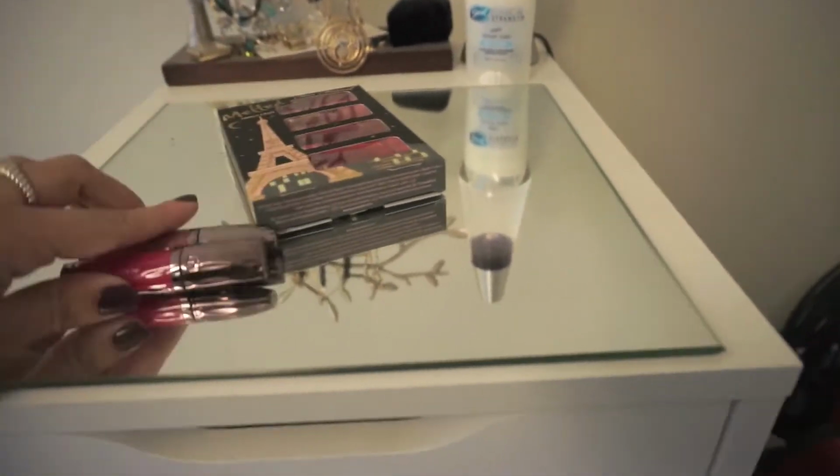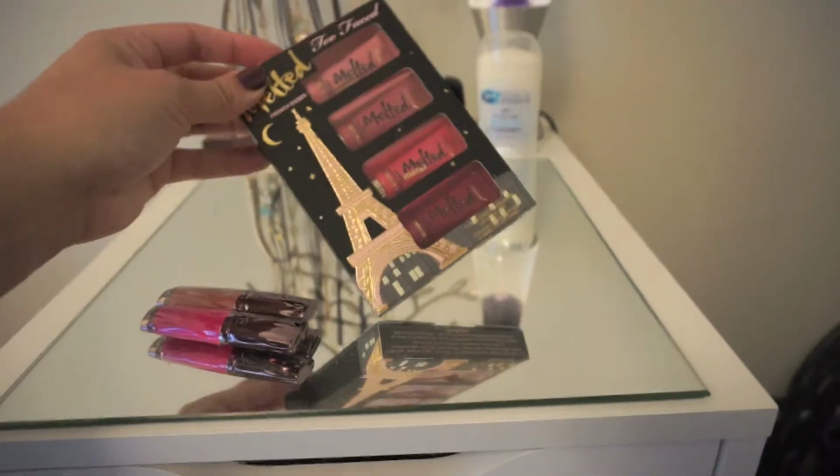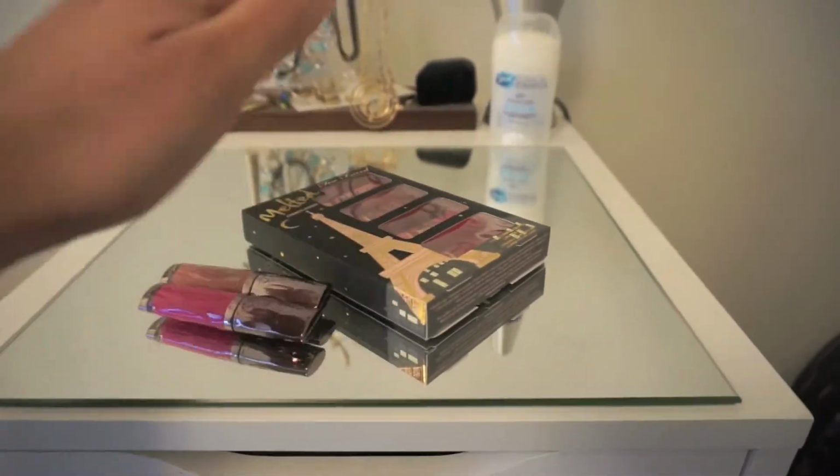These are actually a couple new products that I got from the Sephora VIB sale, so I haven't found places for them yet. I also haven't tried them yet. So that's kind of on my to-do list. So I just keep them up here just so I remember to use them.